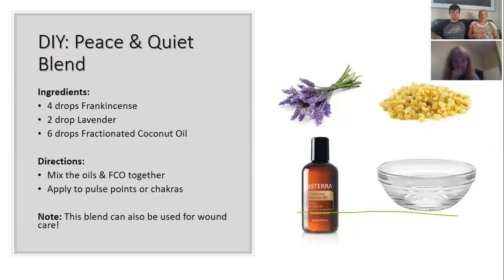But play around with it. Add some of your own oils to it. Look up the benefits, and I think that's the fun part, is kind of experimenting with the oils to see what you can come up with and what smells you enjoy.